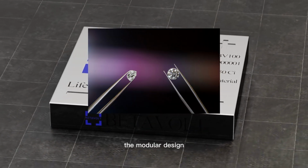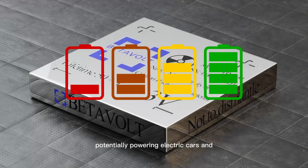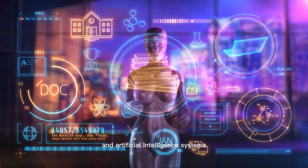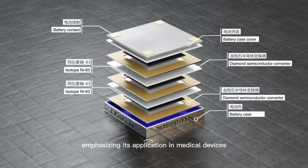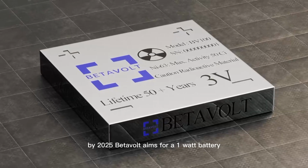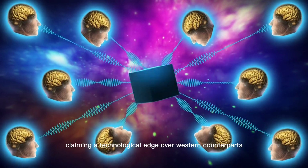The modular design allows multiple batteries for higher output, potentially powering electric cars and artificial intelligence systems. Despite the nuclear association, BETAVOLT assures safety, emphasizing its application in medical devices. By 2025, BETAVOLT aims for a 1-watt battery, claiming a technological edge over Western counterparts.